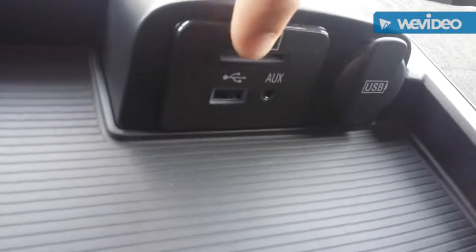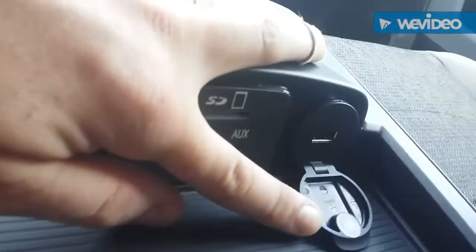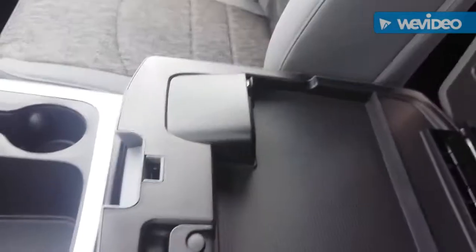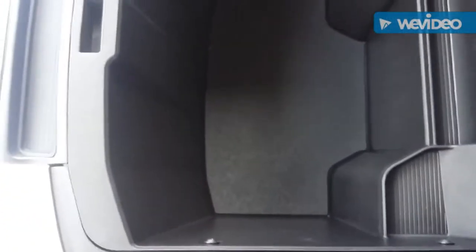Back here, this is where you put your SD card. It's got a USB port here, an auxiliary port, and an additional USB port right there. It's really, really nice to have. Now we'll set this back down, and we'll pick up the big one. And you've got this gigantic storage area. I mean, you could put two bags of groceries in that big hole.